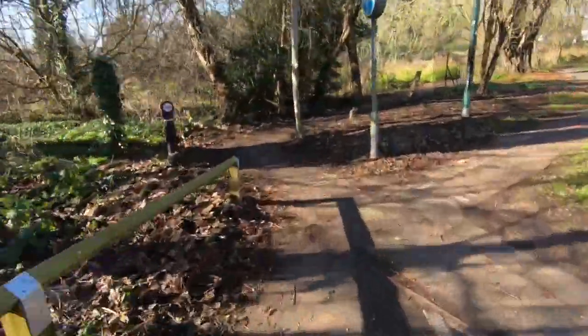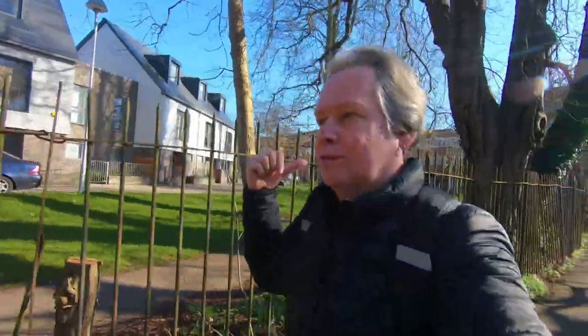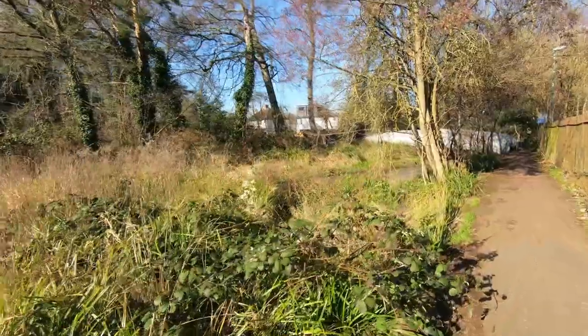Okay, we're going over the road now. So you sort of go this way to school. We used to go to Hatfield Primary down there. And yes, we did walk to school when we were young. But all this was an utter disaster area. And now it's just turned into this lovely nature reserve.